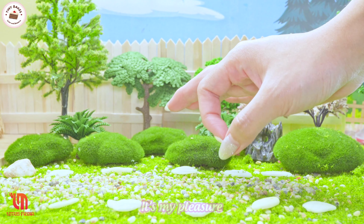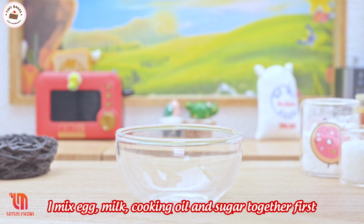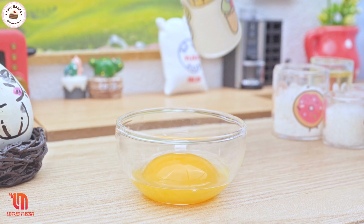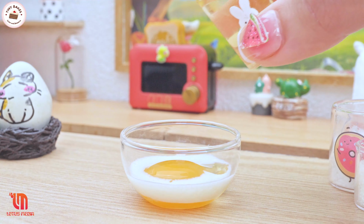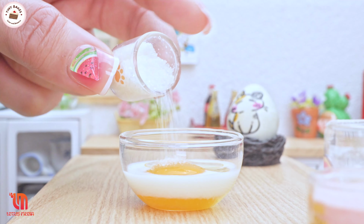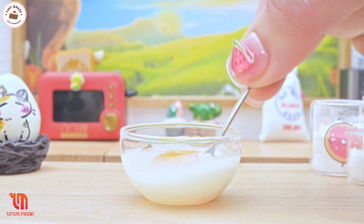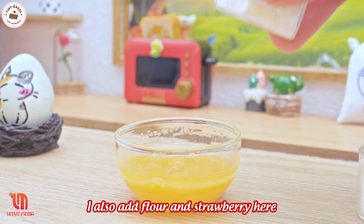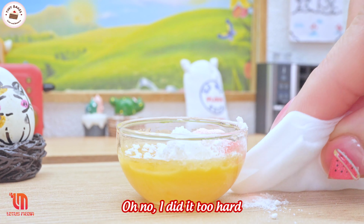It's my pleasure. To make a cake for my guest, I mix egg, milk, cooking oil, and sugar together first. Flour and strawberry here. Oh no, I did it too hard.